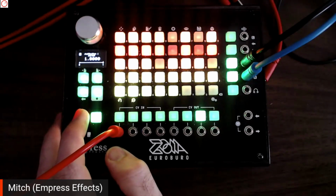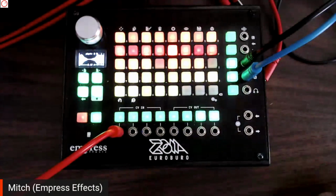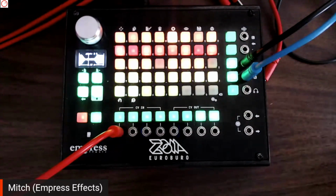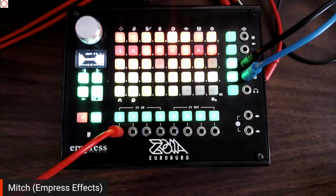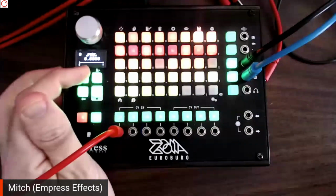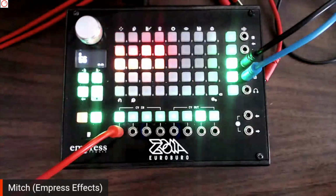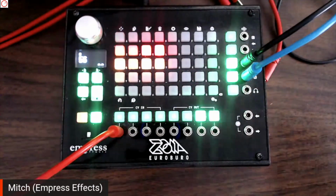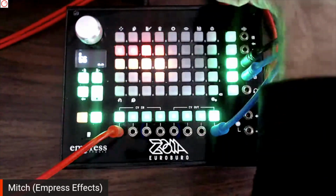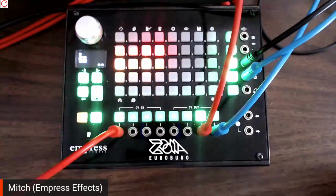And I can just keep resampling it. But yeah, there's my waveform. And I can modulate the size or the start point, the length of it, the playback speed. The sampler module has a CV output when it's done playing. So I've connected that CV output to a couple clock dividers that I can send out to my other modules. And now I can trigger different things.